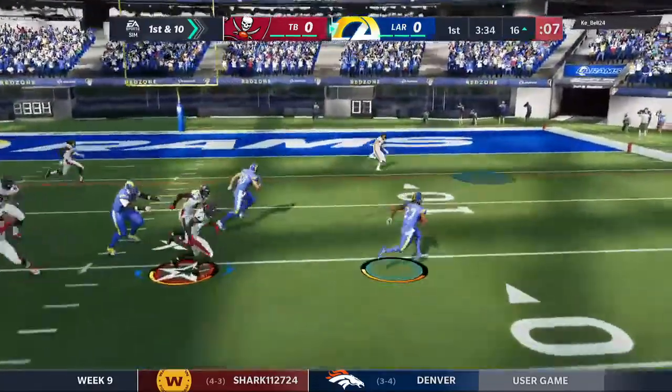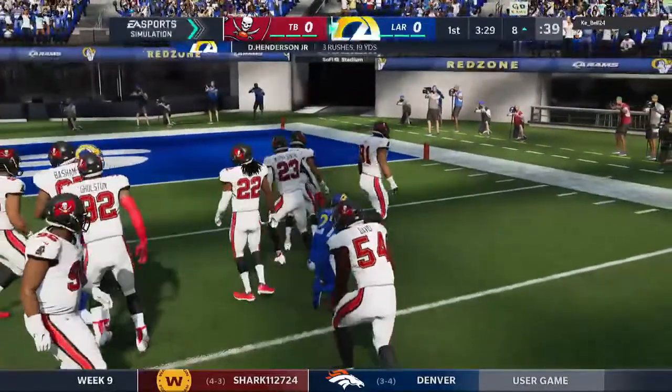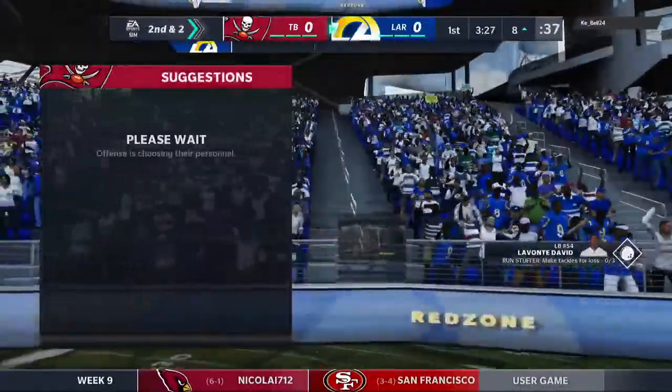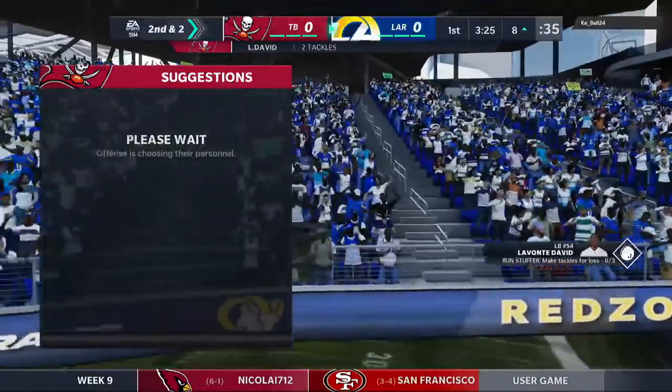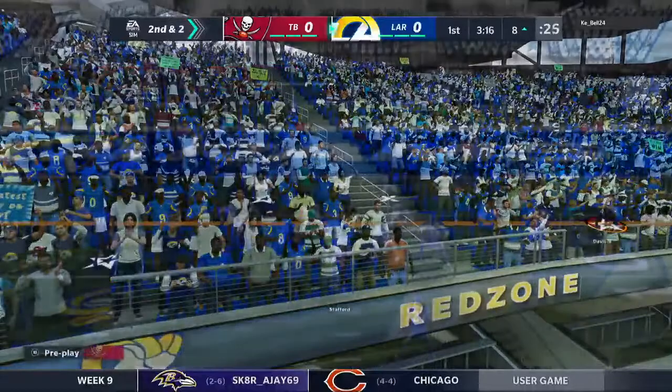They'll go back to Henderson on first down. This will be stopped about 2 yards shy of the marker. 8-yard gain, 2nd and 2. The impressive opening drive continues, and just space being created by those guys up front.